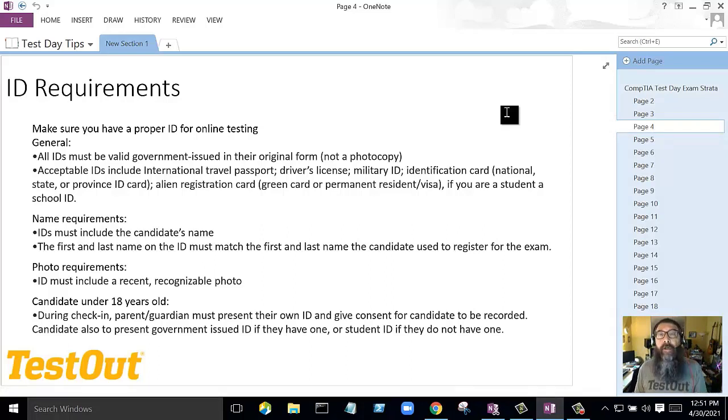So you're going to take a selfie of yourself, and then you're going to take a picture of your ID, and you're going to send them to Pearson VUE or CompTIA, because you're talking about a CompTIA test, right? They're going to use those pictures to verify your identification, your ID. So you have to send those in a selfie and a text message, and they'll direct you during the test. Okay, so you're going to send it to them.